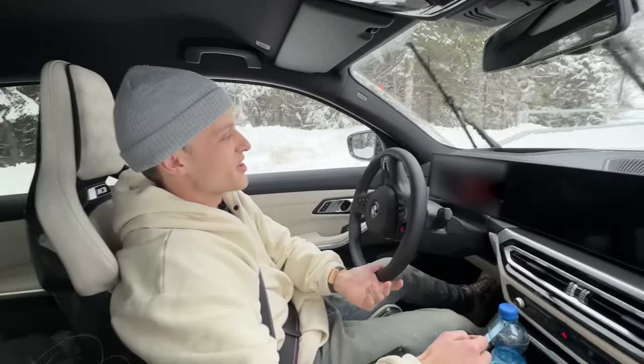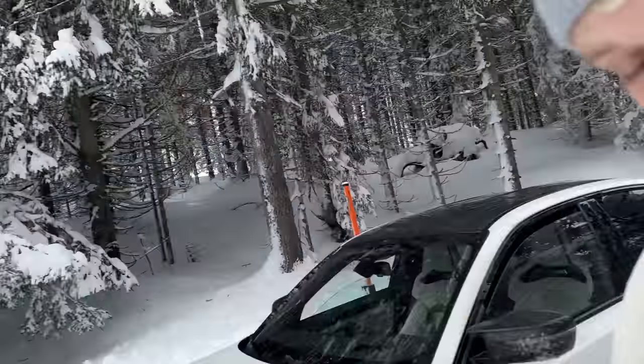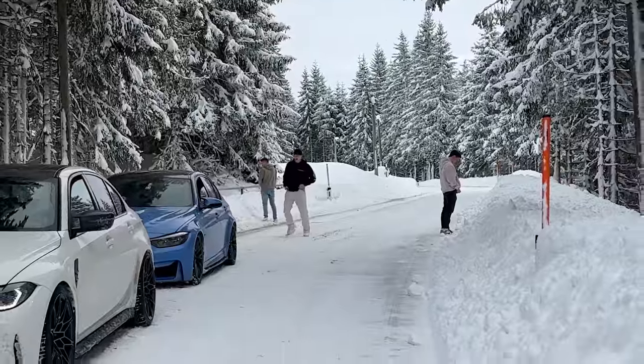It gets worse every meter we climb up. Short little pee break and then we continue the journey. But just look how beautiful it is right here. Nice M3s and three people pissing in the back. Yeah, it works actually surprisingly well. I mean, it's not fast, but at least we made it up so far, which is perfect.